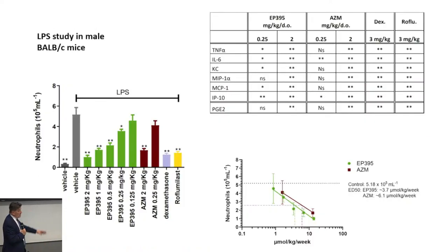And I'll just show you a little bit of data here, compared to azithromycin, compared to roflumilast, the PDE4 inhibitor, and compared to dexamethasone, a steroid. There's a very nice dose-dependent inhibition of inflammatory cell infiltration with a drug that looks like azithromycin but has no antimicrobial activity. Now, if this gets through its phase two and shows some efficacy, then this could be really a game changer, because this is something you can give systemically, and we know azithromycin works.